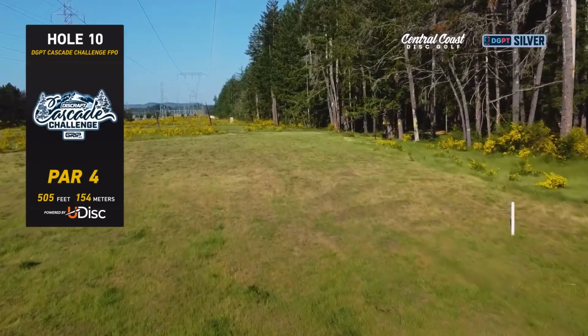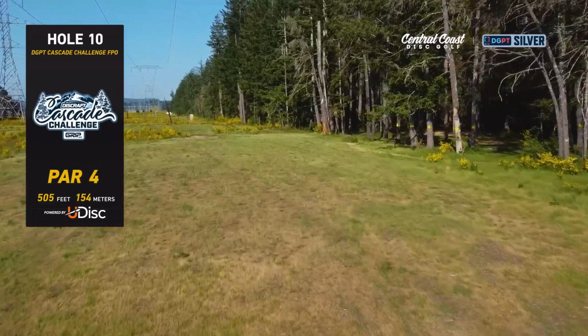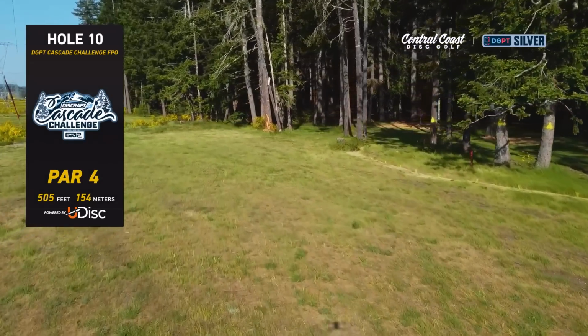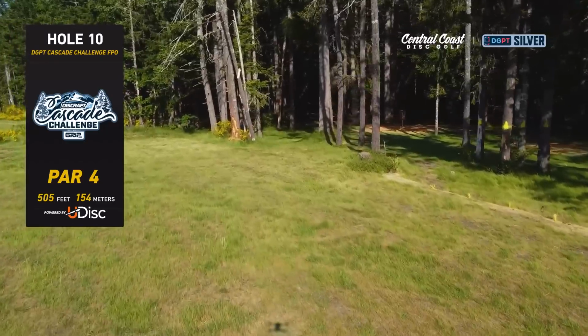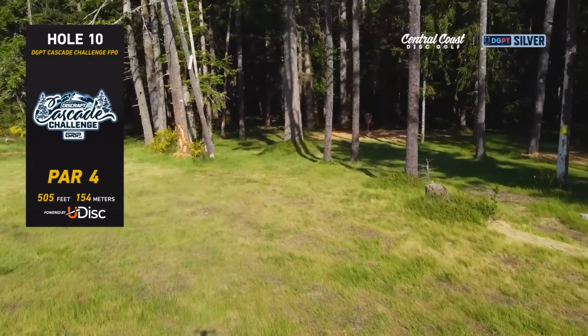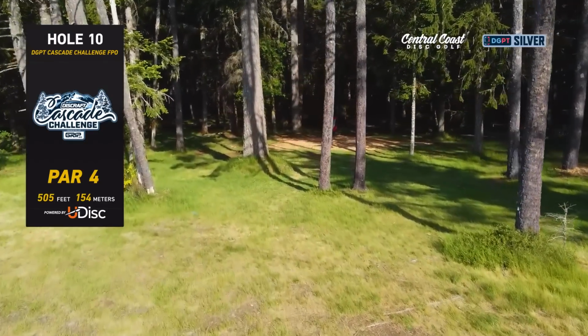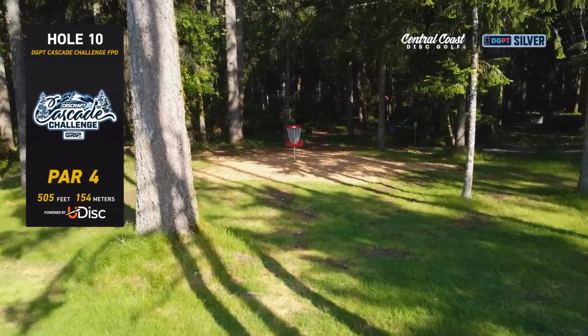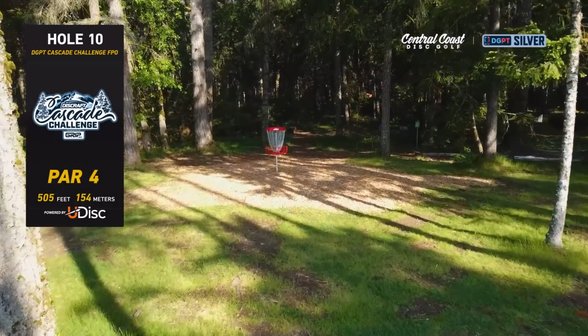For sure. Hole 10, par 4, 505 feet. There is out of bounds on the left and the back. There is a patch of hazard you can see on the right, those yellow marked trees. And the basket is just about 60, 70 feet inside the gap here.